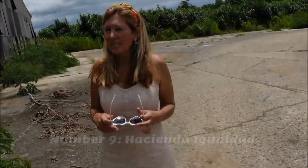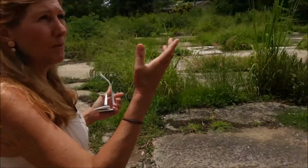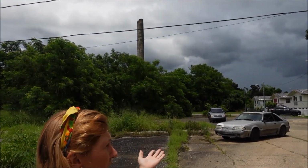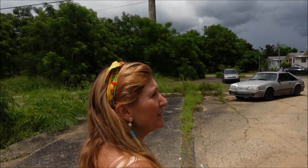Añasco also has its own old sugar mill that's now in ruins, but this is all that really remains. And in the distance here, you can see some of the old artifacts of it, such as the big chimney. And now there's a whole little neighborhood that's built here, whereas at one point in time, it would have been all, you know, industrial. Pretty cool.